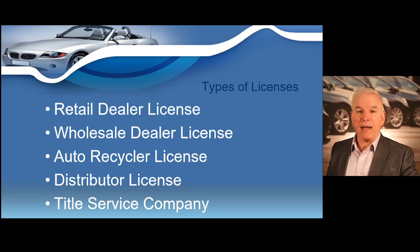There's also an auto recycler license. If you want to repair damaged vehicles and then sell them, you're going to need an auto recycler license. Additionally, there's what's called a distributor license, which is for a person that basically acts as an intermediary between motor vehicle manufacturers and the general public. Finally, there's a title service license as well.